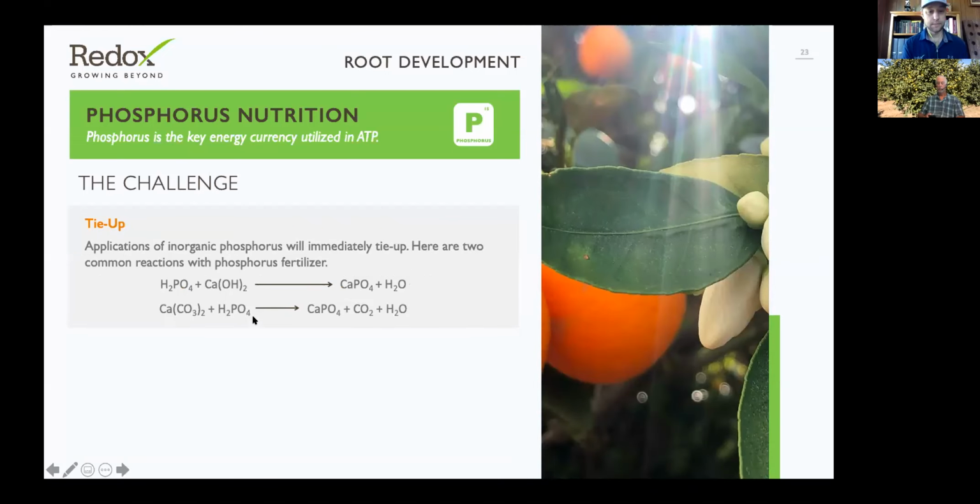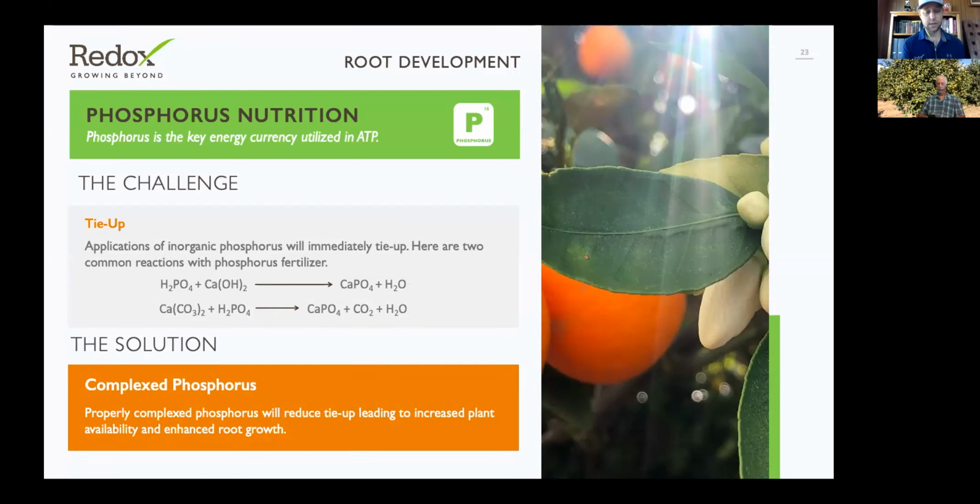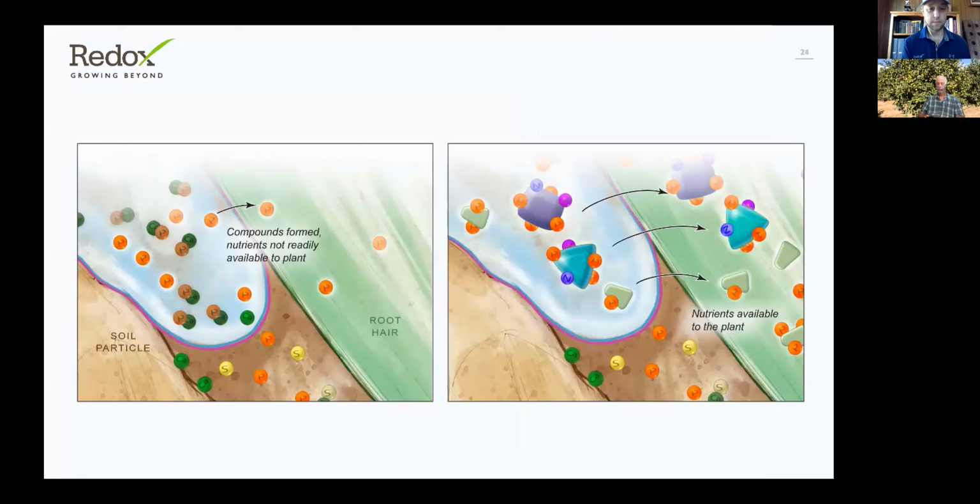So the solution here is making sure that we apply complex phosphorus that has good availability and will reduce tie-up. When we have a key timing where we need phosphorus available right now, and the tree doesn't have time to mine it back out of the soil, then we can make sure we apply a phosphorus that's able to be taken up readily by the plant during that key period.